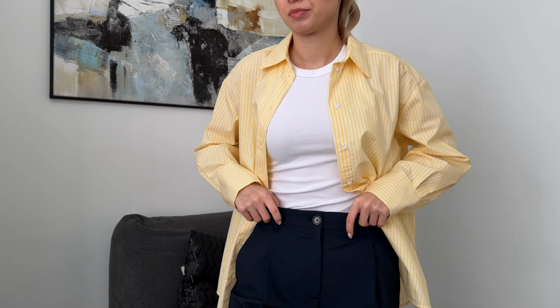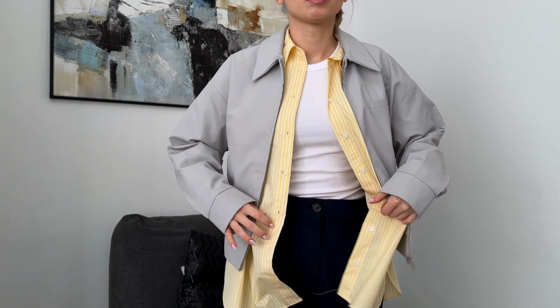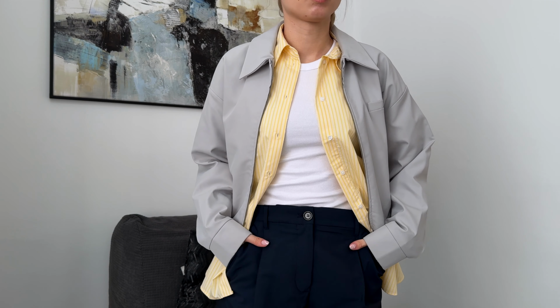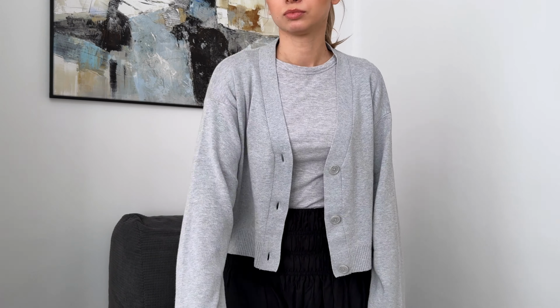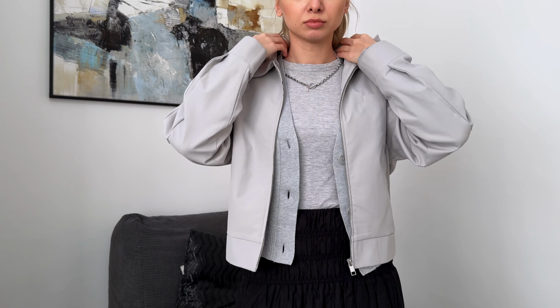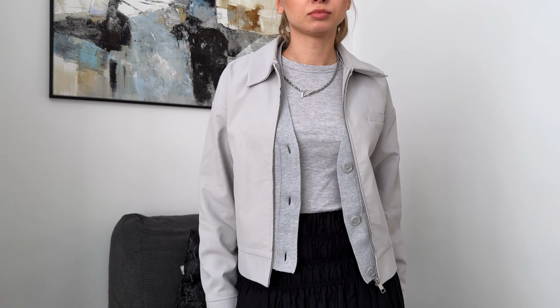Okay, of course, my number one advice would be discover layering, because layering for spring and fall is literally my number one and my go-to styling tip. I always do that because you can never really know what the weather will be, even sometimes during the daytime. So I like to layer different things on top of each other so I can literally control the temperature of my body during the day. Spring trips are amazing for layering because you can literally layer everything in your wardrobe.